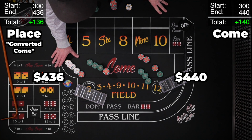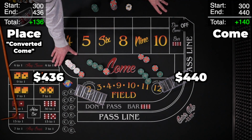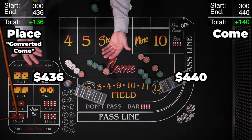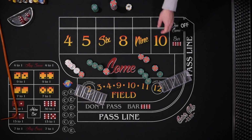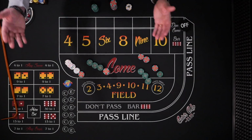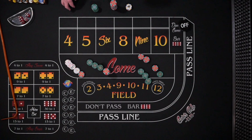If you like the options of turning your bets on and off or reducing, you might want to be a place better. Or in this video example, a converted come bet player. So whether you like the come bet, you hate the come bet, however you like to play, good luck on coloring up.